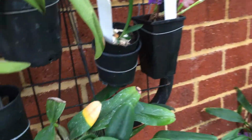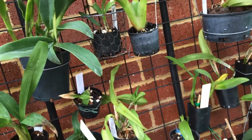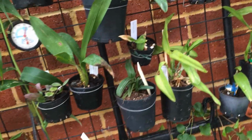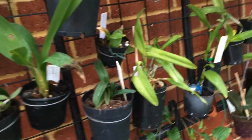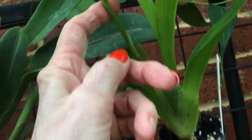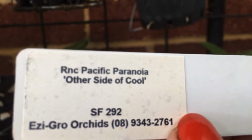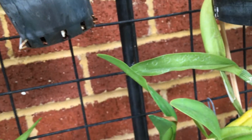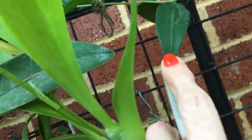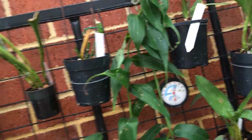And what else have I got here? Just a few seedlings. Really, most of this should go round to the front area, but I'm just too lazy to take it around. I've got a nice little oncidium somewhere in spike. Where is it? This one. So I'm going to get a flower here soon. Let's have a look at what that one is. Pacific Paranoia, Other Side of Cool. This is quite a nice one. I've got two of these. I'm just hoping the other one that's out the front is in spike too. I haven't been out there for a while. So yes, everything's looking quite nice.